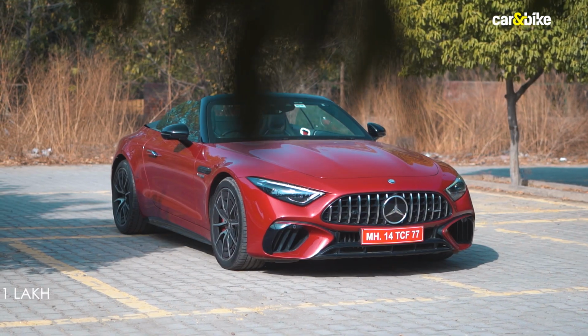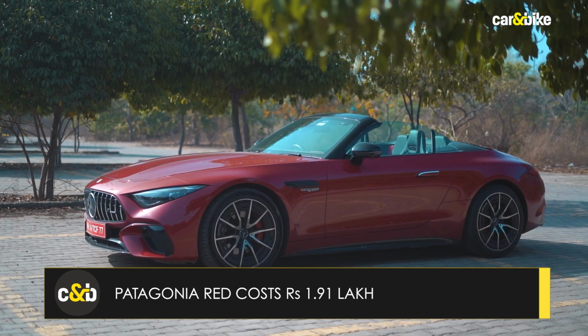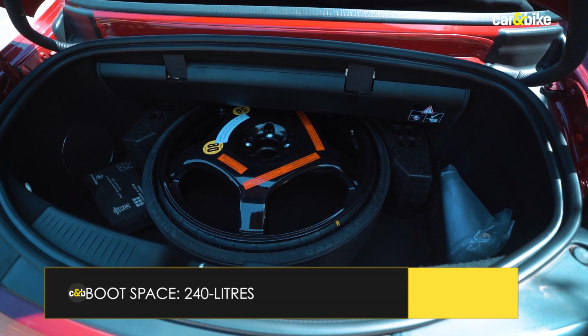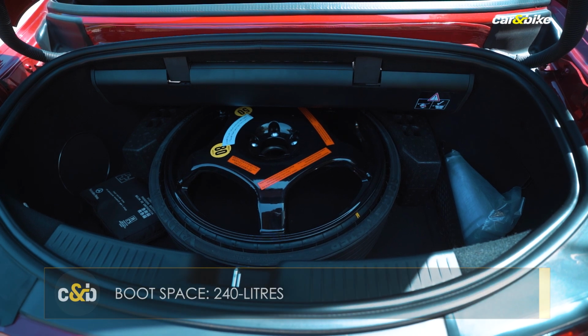And this sexy Patagonia red that you see in front of you is an optional extra, and it will cost you 1.91 lakh rupees. It has a 240-liter boot, which when equipped with a spare wheel is only good for a couple of expensive Dior or LV tote bags, not your golf kits.